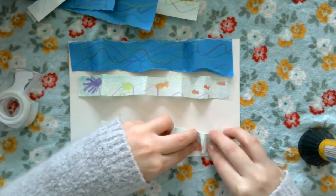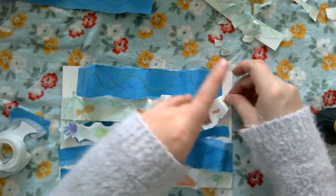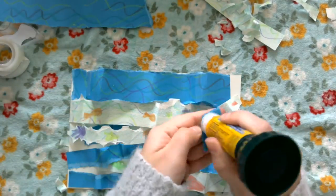Once I'd added all my strips of paper, I cut out little extra pieces to glue on the edges to fill in any extra white spaces. And here it is, all finished. My wacky 3D ocean.